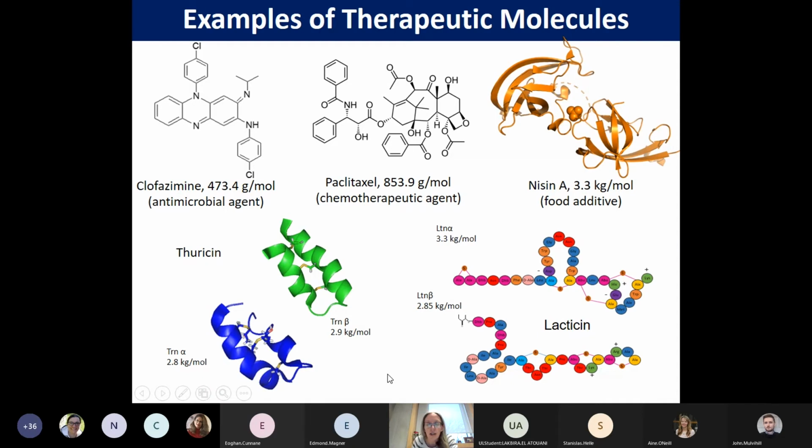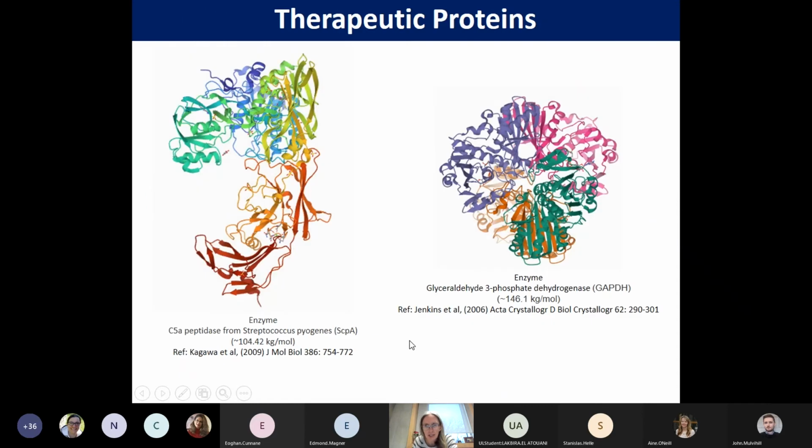So they're peptides that are produced by bacteria to kill other bacteria. And these bacteriocins, we collaborate with a group in Cork, and they've been working on these for many years, but we're interested in their solution and solid state properties, and as I said, pre-formulating them. Two here you see thuricin and lactocin. Lactocin consists of two different peptide chains. They're called lactocin alpha and lactocin beta, and they work synergistically to attack the bacteria.